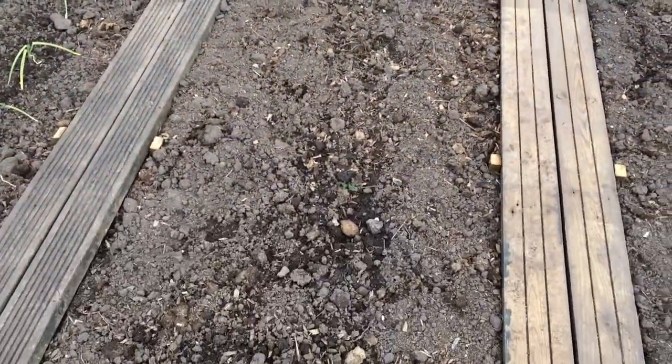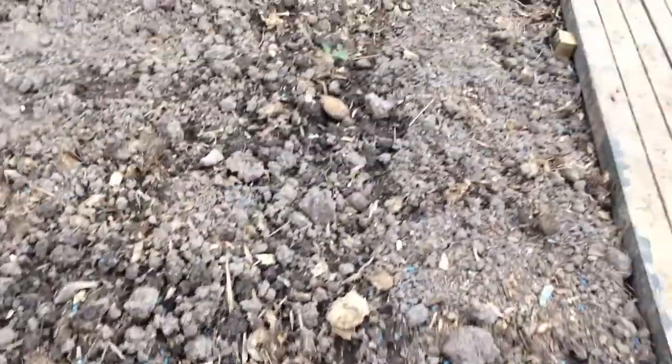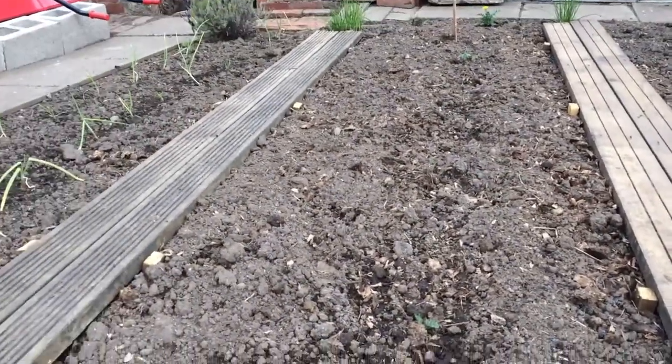Another row of spuds in there. Oh look, some of them have come up. Hey, brilliant. So you might have just seen the slug pellets as well. Yeah, that's why I can't really call myself organic, because I use slug pellets.